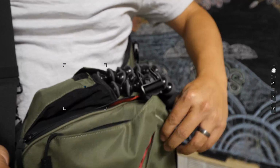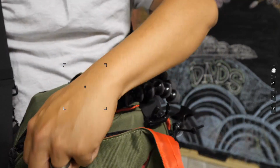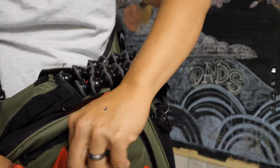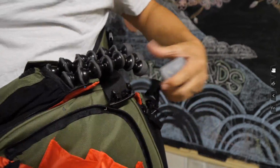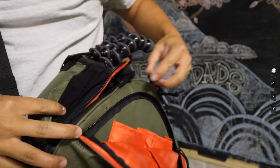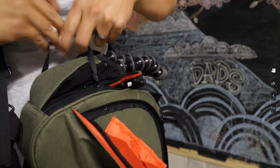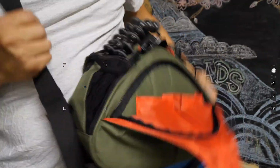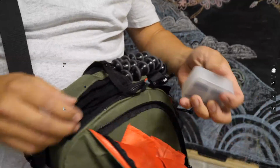And then we get into the pockets here in the front. It's just really easy to access, as you can see. Actually, let me put this camera back in. No reason to keep carrying it. And just close up the zippers like this. As you can tell, my stuff's not gonna fall out. This is an awesome triangular design.